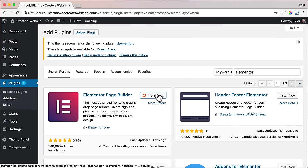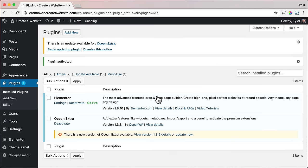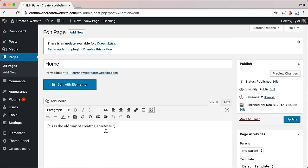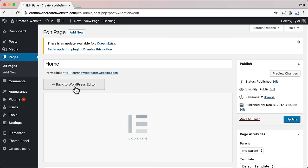So now it's installed on your website, but it's not activated yet. So we just have to click on that activate button and it will activate. All right, now we have Elementor installed and activated on our website. So we can go back to pages and we can go to our homepage. And now we're going to see this Edit with Elementor button right here. And if we click on it, we can use the Elementor page builder.